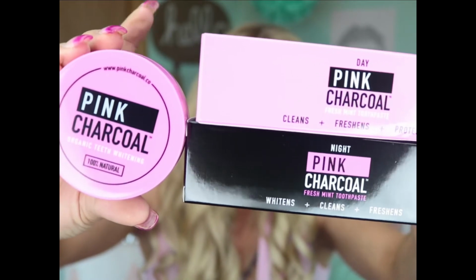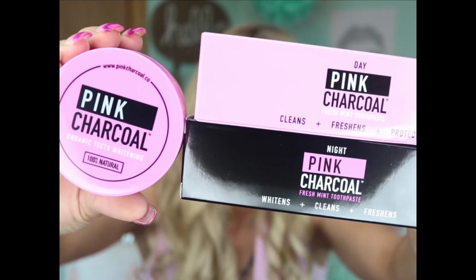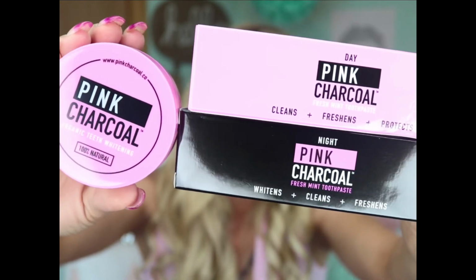Anywho, the only downside that I read in any of the reviews was people said that it gets messy. It's messy on the counter, it gets on their walls somehow, and you know how toothpaste splatters, so it's kinda like that deal. It says it only recommends for ages 12 and up, so that's good to know. For best results, use with the whole system, it says. So here's what I got sent, including the toothbrush as well. We got the day toothpaste, the night toothpaste, as well as the charcoal whitening powder.